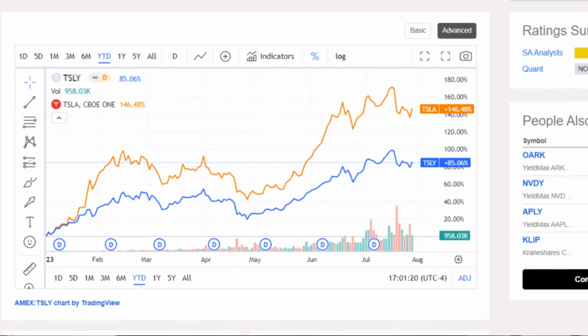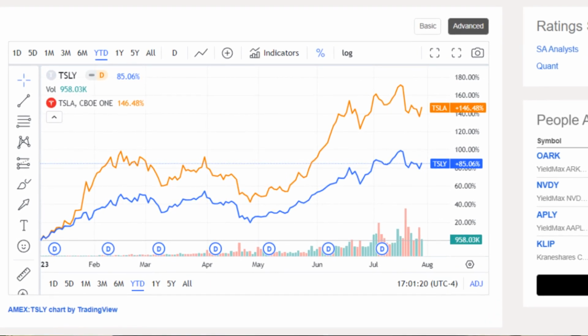So you're definitely missing out on those potential capital gains, especially with how much Tesla stock price has completely skyrocketed this year. If we compare the two year-to-date returns, as you can see, Tesla stock has outperformed TSLY by about 60%, and that's including dividends too. But if you have been investing in TSLY this year, you still would have been getting some pretty nice dividend payouts. Probably the highest payouts I've seen out of really any dividend ETF.